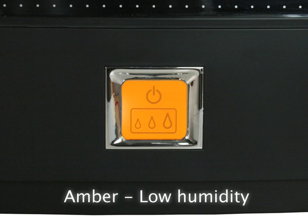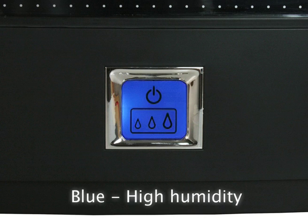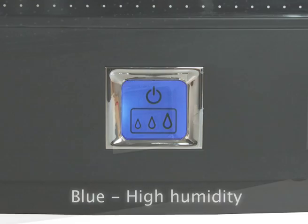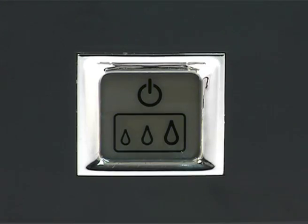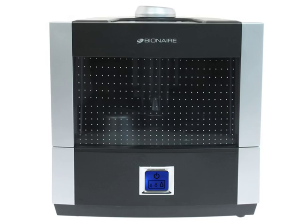A colour-coded digital display shows the current room humidity. To help you maintain best performance, an indicator light alerts you when the water tank needs refilling. If you're not around to replenish the humidifier, it handily switches itself off for total peace of mind.